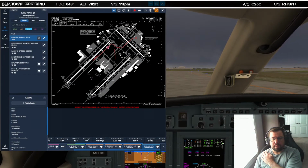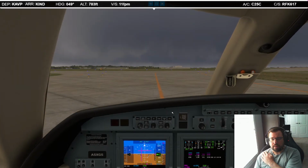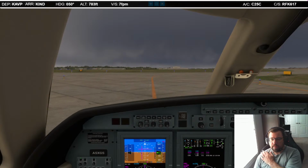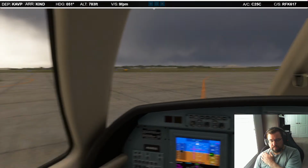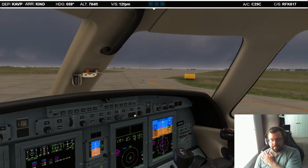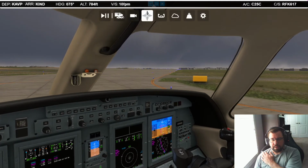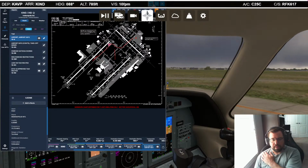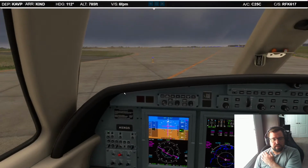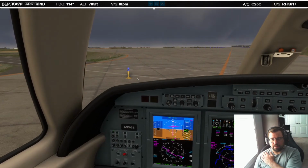Okay, gonna take a right here. Clear. And then an immediate left, right? Immediate left, correct? Left, right, right, left. Okay, that's like a holding area.